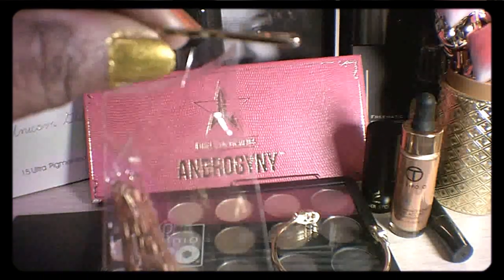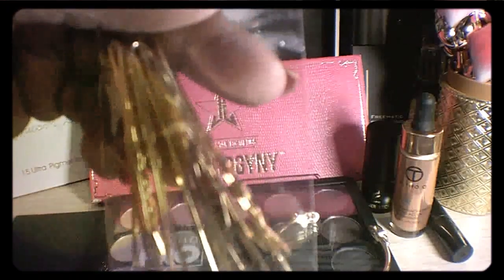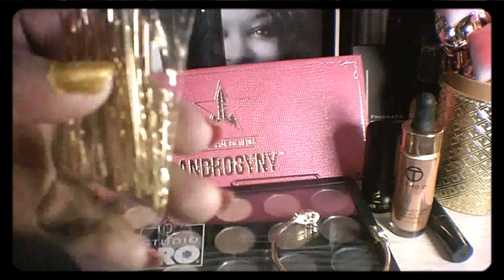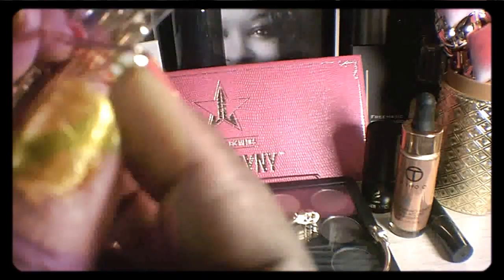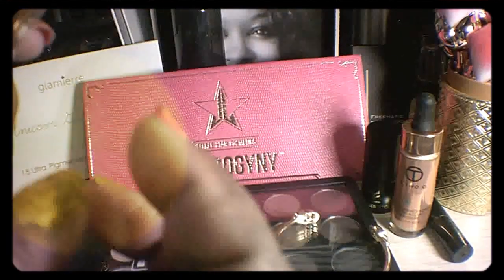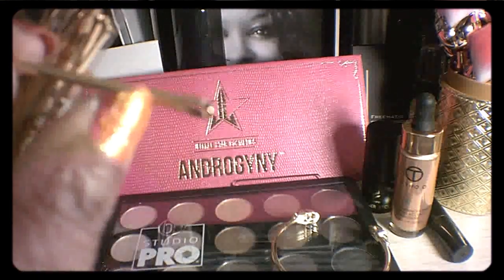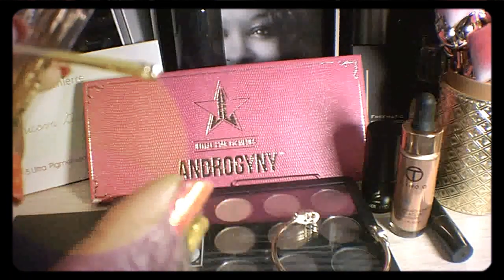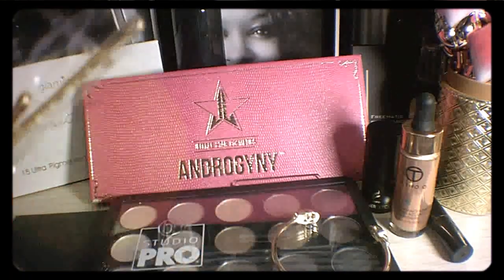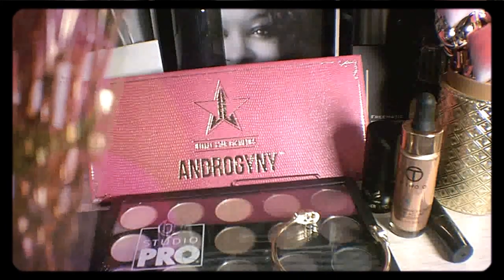I picked up some gold bobby pins, and you get 10 for $1.49, which was not bad. You can see these are kind of thick, and I've also used a few of them. They work really well. They didn't get bent out of shape at all. It's not saying that it won't at some time, but it just didn't with me.